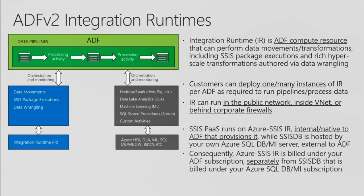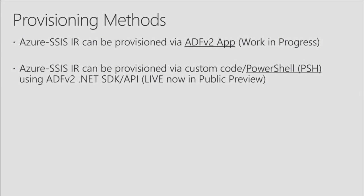From the billing point of view, as I mentioned before, because SSIS will run on Azure SSIS IR, which is native to ADF, while the SSIS DB is hosted by your own Azure SQL database or managed instance, the compute hours for Azure SSIS IR will be billed under your ADF subscription, while your SSIS DB will be billed under your SQL DB or managed instance subscription. And that's about it, about the concept and the introduction of the product.